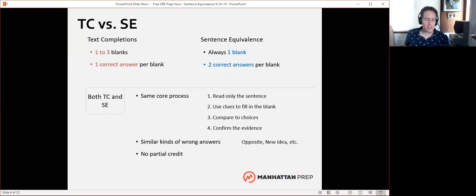Some cases you'll predict the exact answer. You'll be like, oh, I want something that says magnanimous. Oh, that's the word. Look at that. Amazing. Other times you'll say, oh, there's nothing that meant like magnanimous or generous, but there's something else that I hadn't thought of that also works. Let me just make sure it fits.